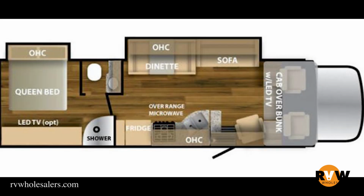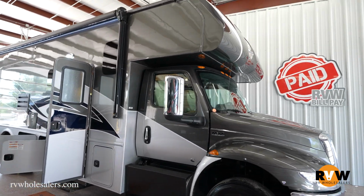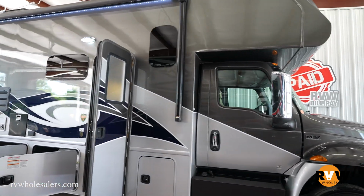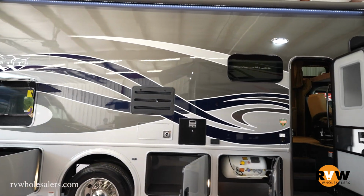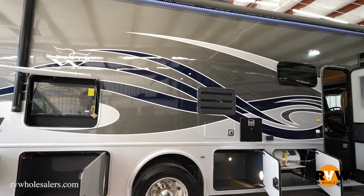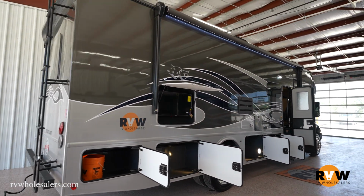Hey guys, we're going to walk around the 2023 Nexus Wraith 32W. This motorhome is 32 feet 5 inches long, 8.5 feet wide, has a Cummins diesel up front with an Allison transmission behind it, tows 16,000 pounds. It is a beauty. Let's take a walk around this Nexus and see what all it has to offer.